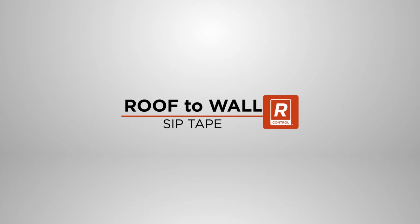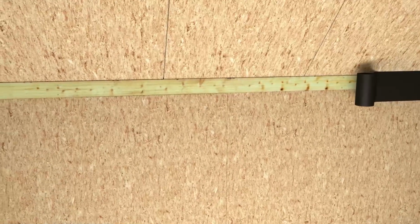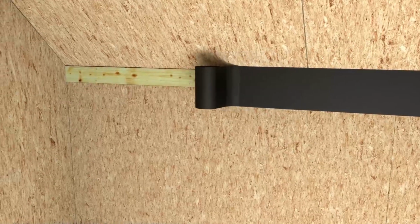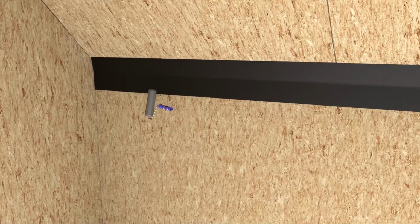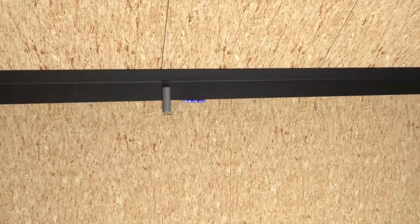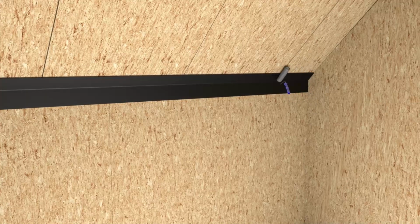Roof-to-wall application of SIP tape. 12-inch wide SIP tape is placed over roof-to-wall connections where the SIP roof and SIP walls are not flush. It's important to ensure SIP tape overlaps both the wall SIP and the roof SIP at least 2 inches. The use of a roller is required to firmly mate the SIP tape onto the SIP wall and roof surfaces.